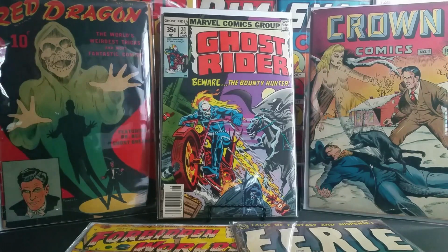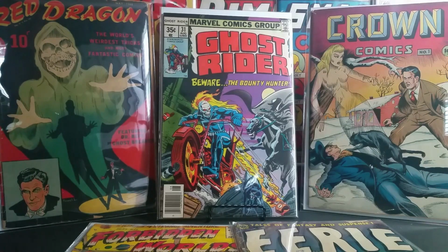I don't know why. I'm looking for something to say about this book. I bought it. What else can I say? I didn't have it. I like it. It's Marvel. It's bronze. It's nice condition. It's a killer cover. I paid like $5 for it. So it's going in the collection. Did not have it. I said that already. Oh, it's Ghost Rider, August 1979, number 31.